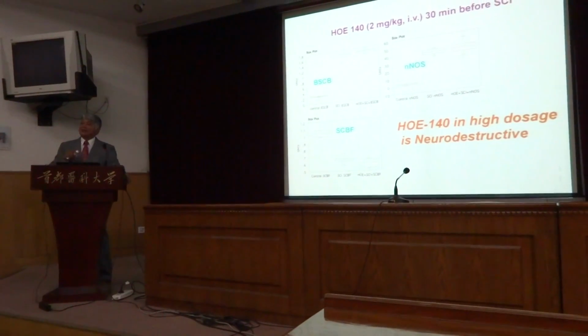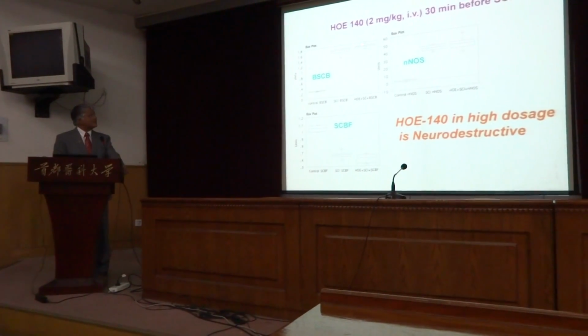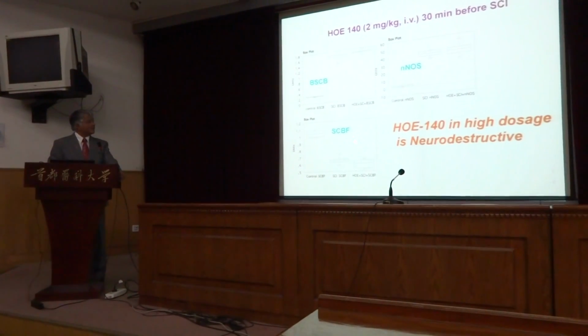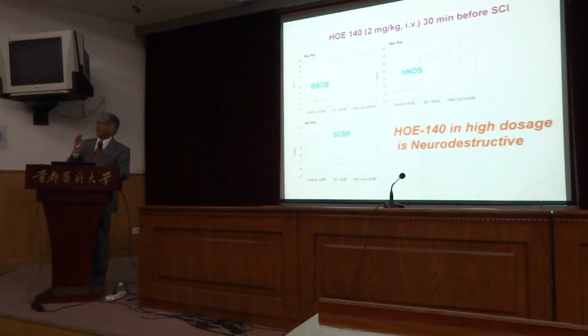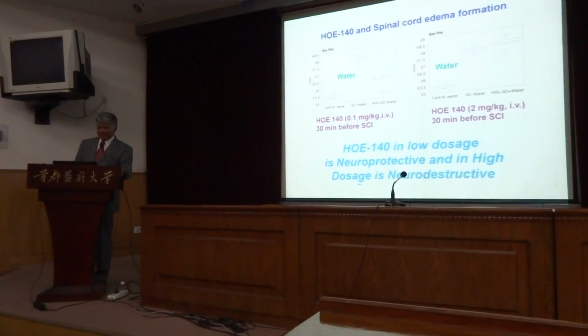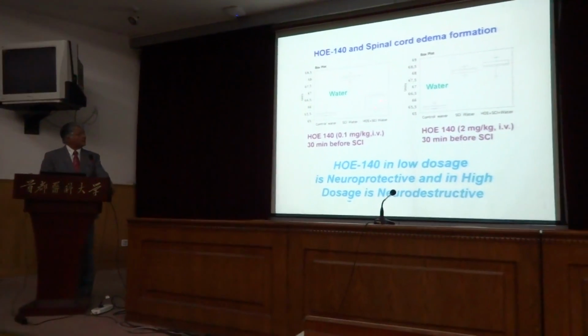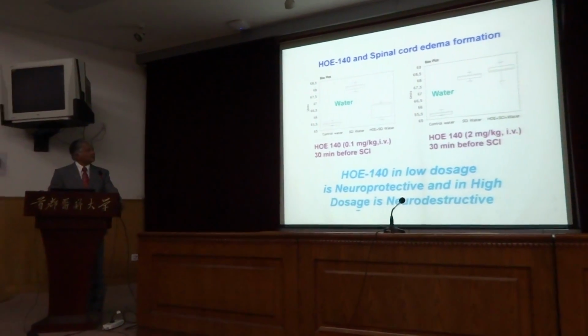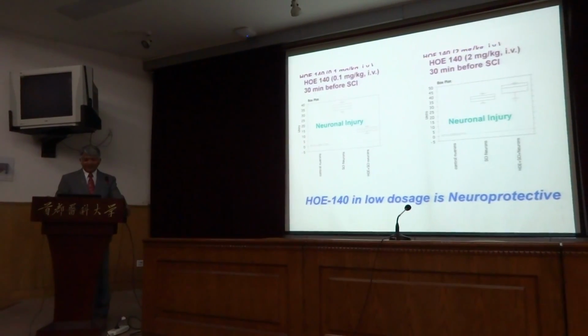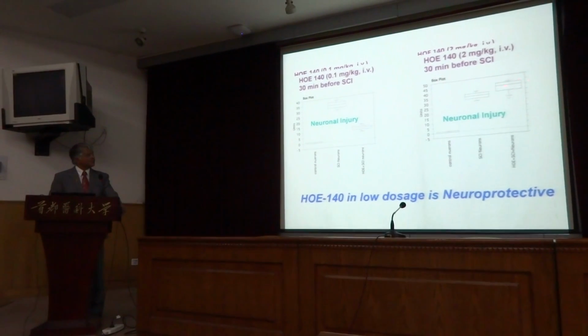But when the same drug is given in high doses, it has the opposite effect. You can see here, all factors were adversely affected. So one has to see the timing, one has to see the doses. These are very important. And this is again the water content, reduced in right doses in both cases. Neuronal injury, in low doses it is very protective, but in high doses it is not protective.